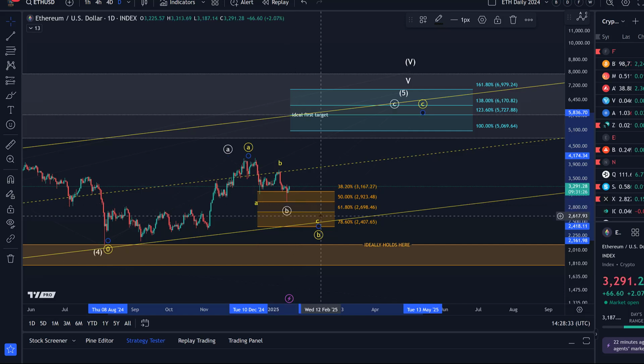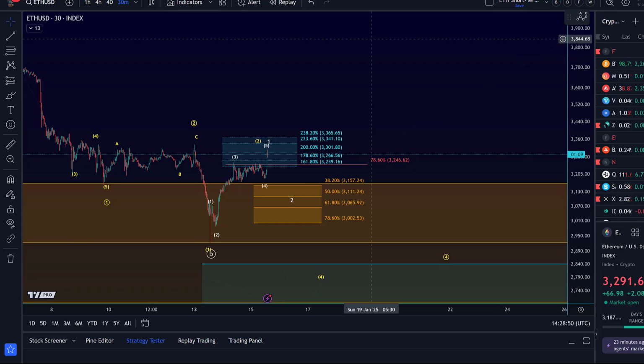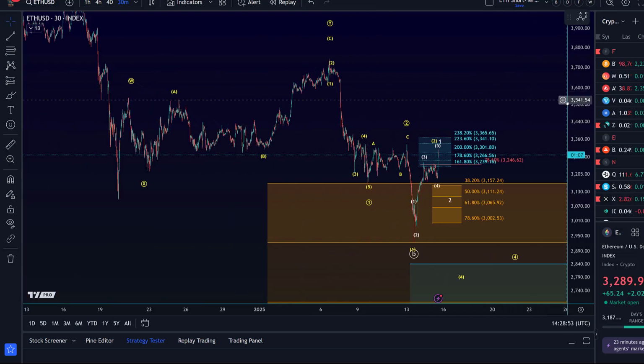And to get some more clarity about that, we have to observe the microstructures on the 1 hour time frame. I already mentioned in the last video that the low could absolutely be in, but we need a first 5-wave move to the upside to confirm that. Until yesterday, we didn't really have a 5-wave move. Now let's switch to the smaller time frame.